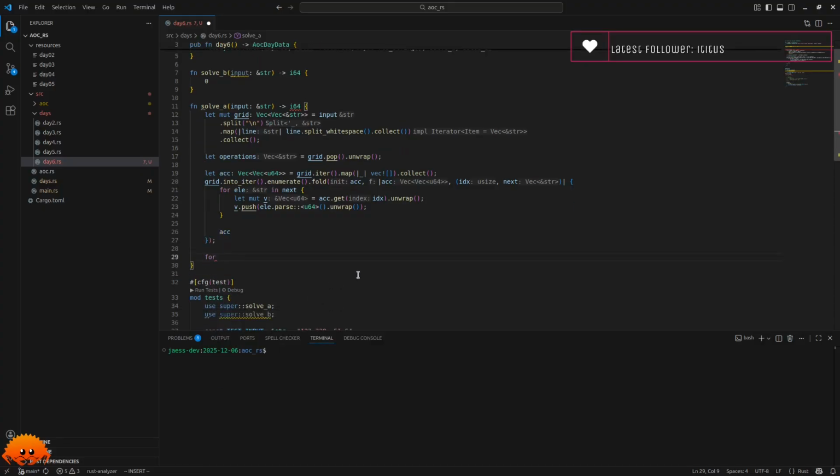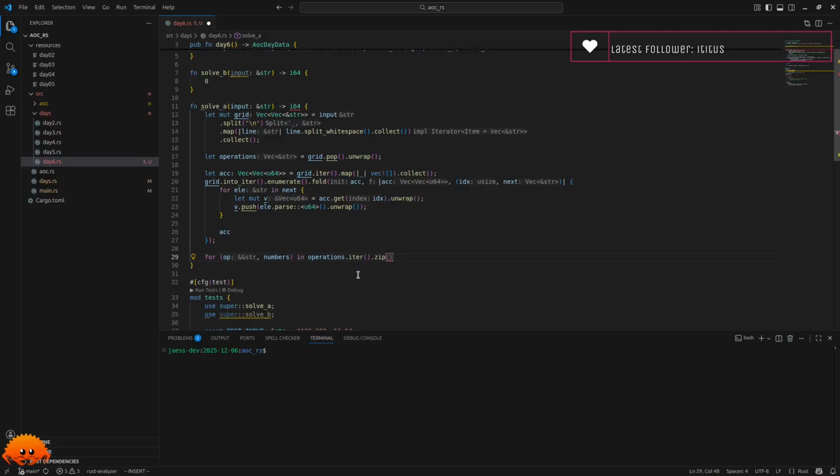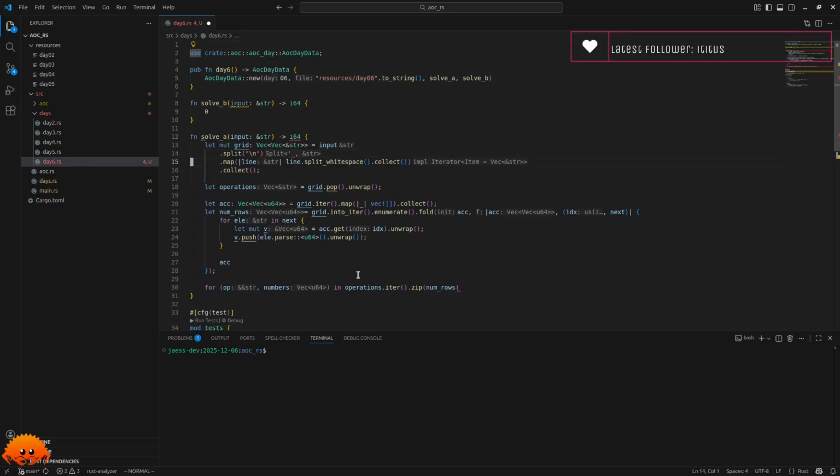And now we can zip them and say for op in operations zip with numbers in our, we didn't give the grid name, num rows, and the num rows. No, I made an unnecessary import.